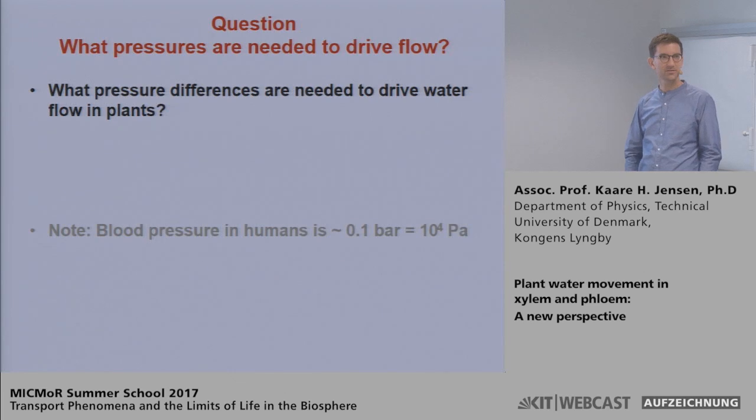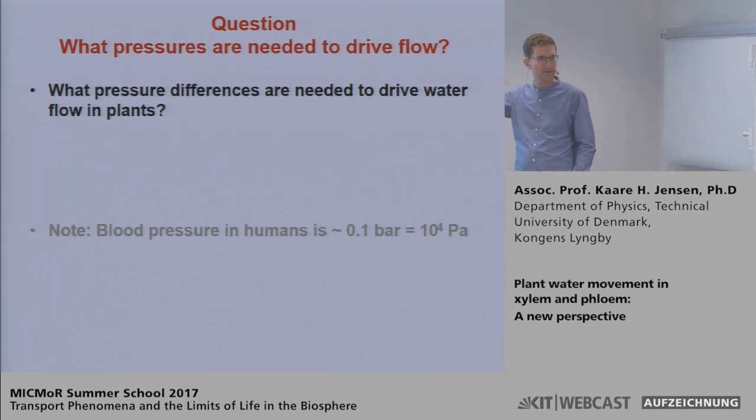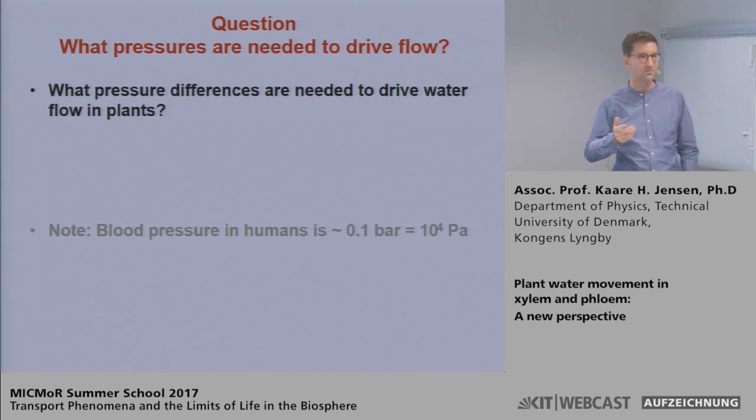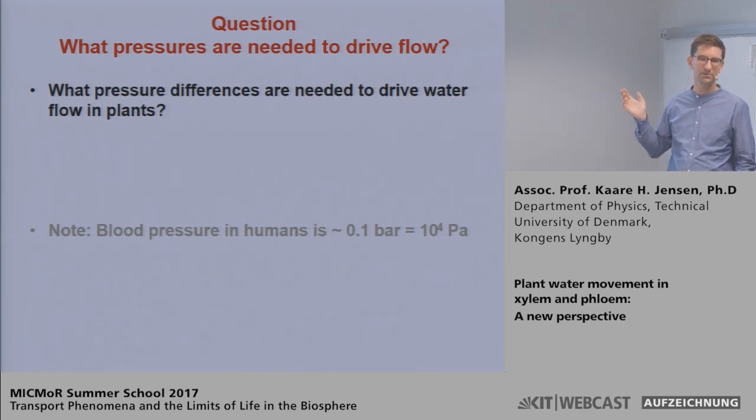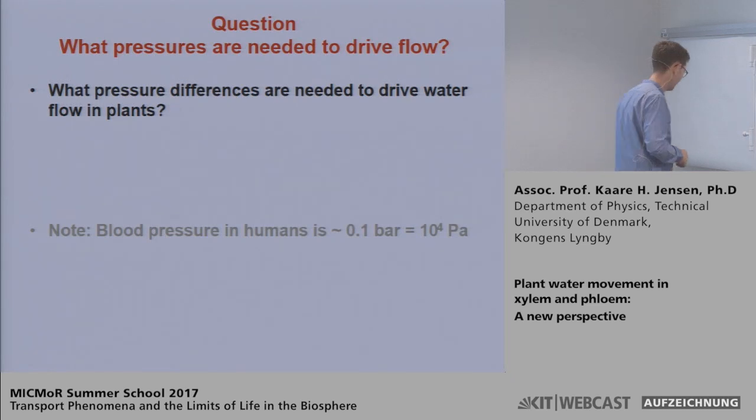Okay? And so just for comparison, I want to point out that blood pressure in humans is like 0.1 atmosphere pressure, okay? So that's just to set the scale. Yeah. So please start discussing what you think the pressure might be.